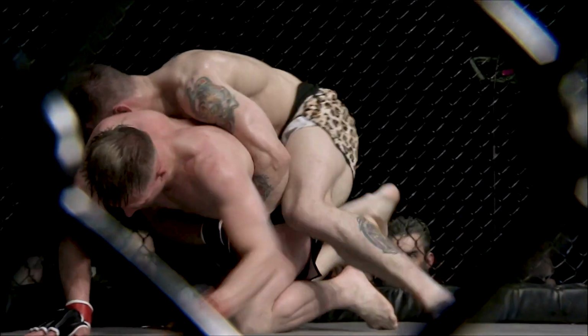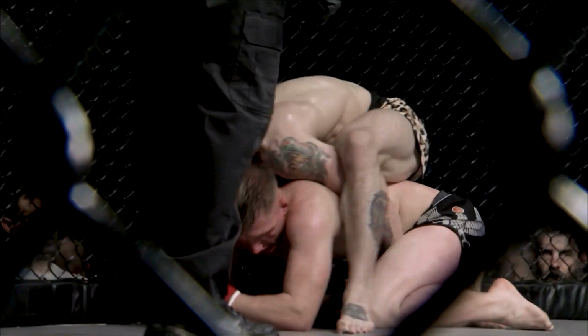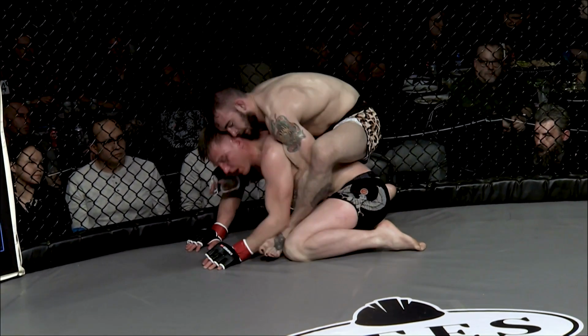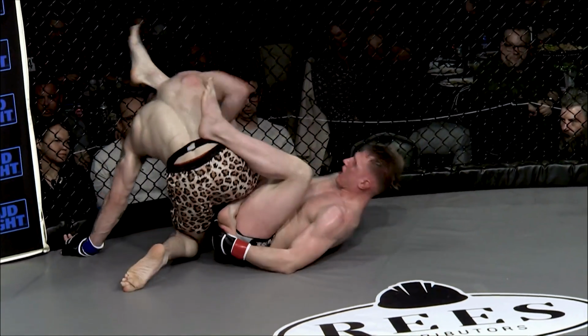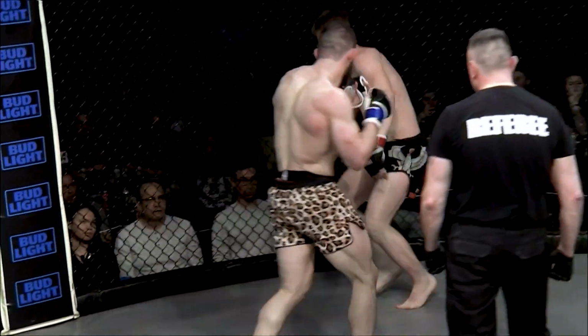Bryan just trying to think about his options, trying to create something. But it's difficult when you have a 10,000-pound anvil on top of you. Yeah, this is not an easy position or situation to be in. See, roll for a leg attack. Didn't work, but at least.